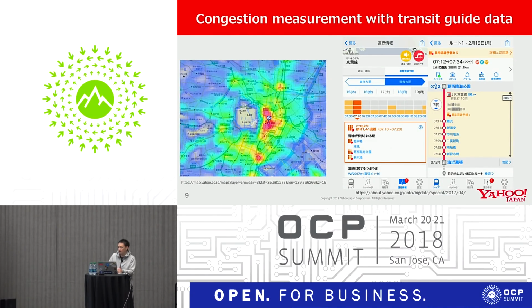Let me give you an example of our latest data-driven services. In Tokyo, people take trains to work. Many trains are packed in the morning, so Yahoo Japan offers a train transfer guide application. You can get the train route, the arrival time, and how much it costs. The screenshot on the right is an example of a search result of transfer guide.